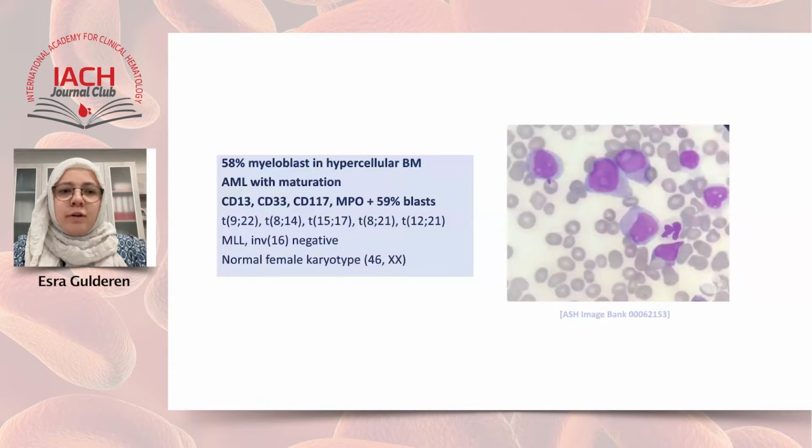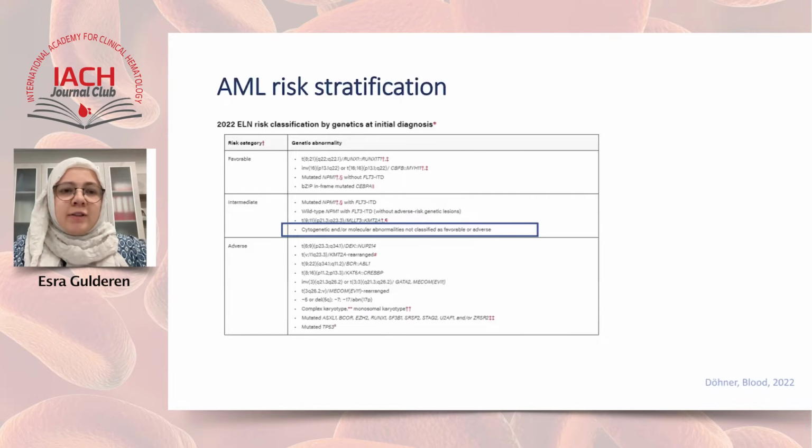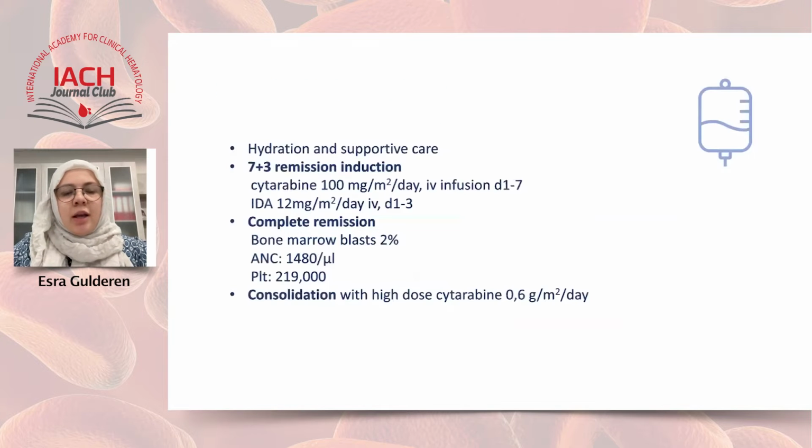58% myeloblasts were observed in bone marrow aspiration, which confirmed AML with maturation. Further confirmation was made by flow cytometry, which was positive for CD13, CD33, CD117, and MPO. Molecular cytogenetics didn't show any translocation, and there was a normal female karyotype. According to ELN risk classification, our patient falls into the intermediate risk category, and this classification guides us with more personalized therapy management. After confirmation of diagnosis, we promptly started hydration and supportive care.